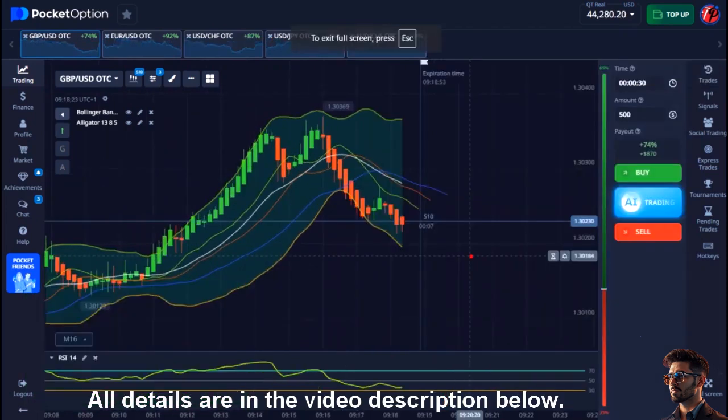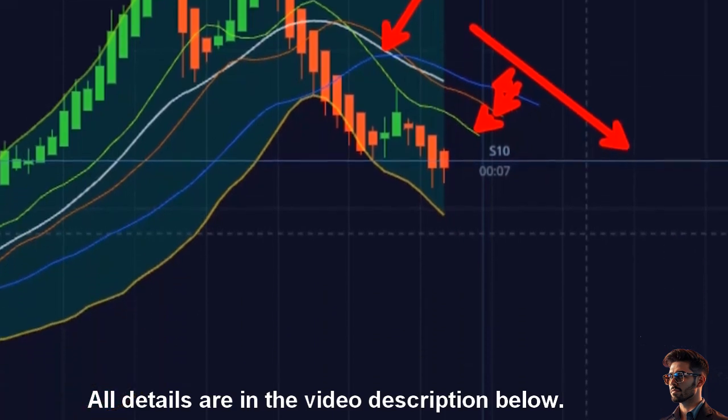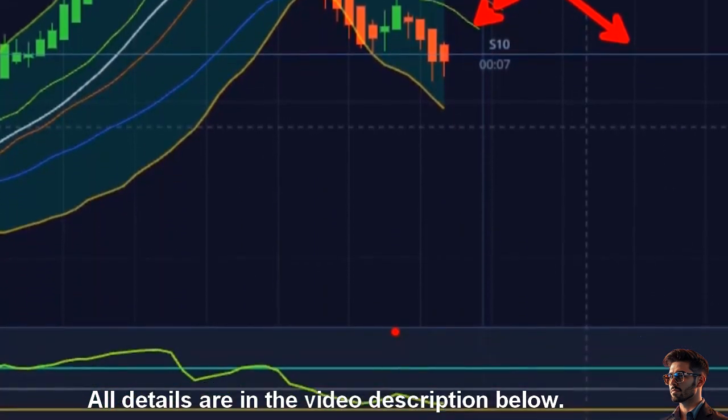So anytime you're going for a down trade, the number one thing is to always make sure that the 3 lines of your Alligator are all in a downtrend. You can see that all 3 lines of our Alligator are giving us a downtrend confirmation. Not only that, the white line, the middle line of our Bollinger Band, also needs to be giving us a confirmation of a downtrend. And the last thing is our RSI, which is one of the important indicators here. We need the RSI line, the green line, to be giving us a confirmation of a downtrend. You need to have it giving us a very strong downtrend.